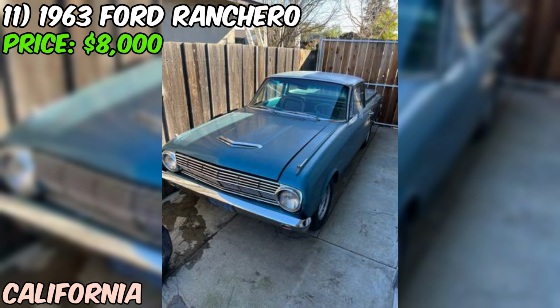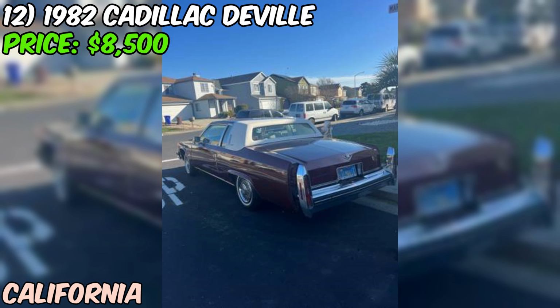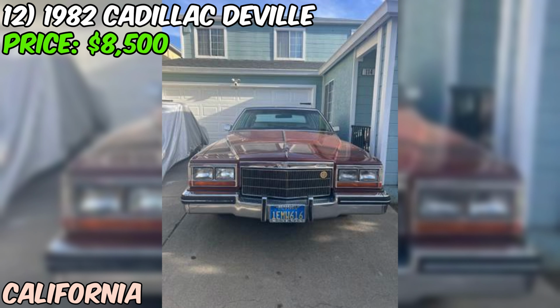We've got a real treat for you on Craigslist, a 1982 Cadillac DeVille that's just begging for a new owner to give it some love. First off, let's talk about the price. The seller is asking $8,500 or best offer for this classic Caddy, which might seem a bit steep at first glance. But when you consider the potential value of a car like this once it's been fixed up, it starts to look like a pretty good investment.